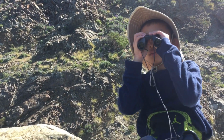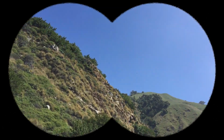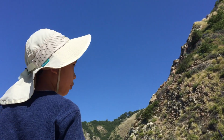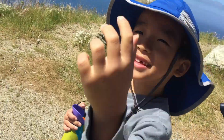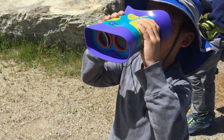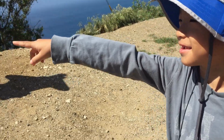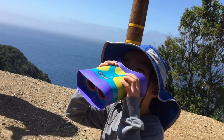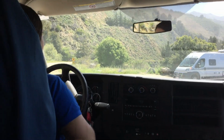I'm going to see if I can spot any birds with my binoculars. Miss Christie said the signal's coming from that mountain. Brother said he spotted something. Oh, good job, brother. We found another bird, but this one's a turkey vulture, and you can tell because it's wobbly when it flies. Miss Christie is driving us to another spot.